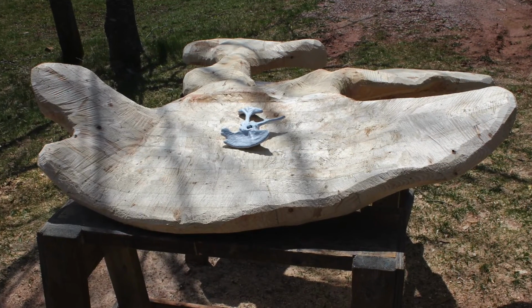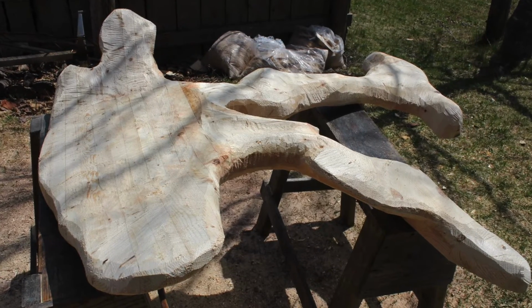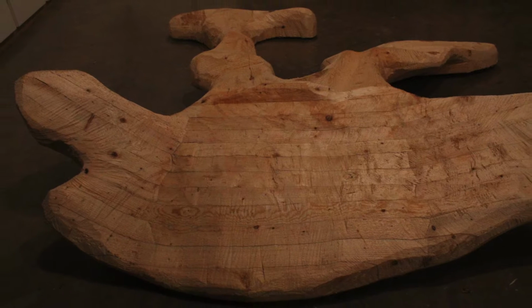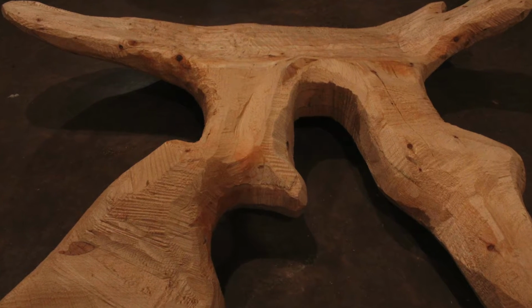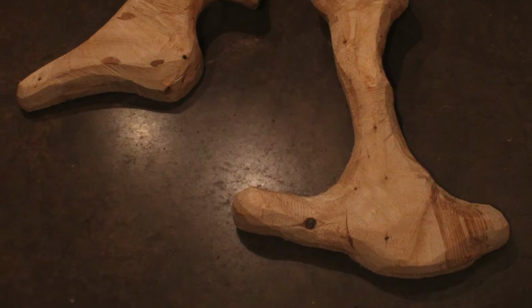These are the pelvis bones of the dinosaur that I'll be building. They're some of the largest bones on the project, and there's a pair of them, a left one and a right one. And they'll be more easily read once we see them installed in the actual installation.